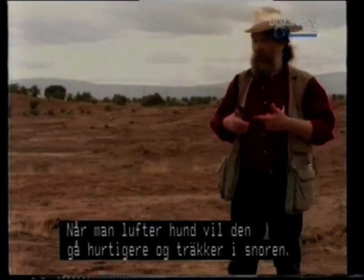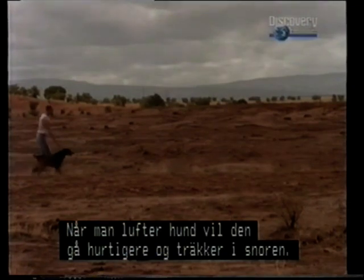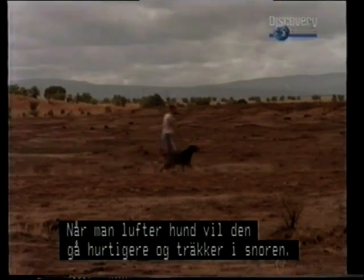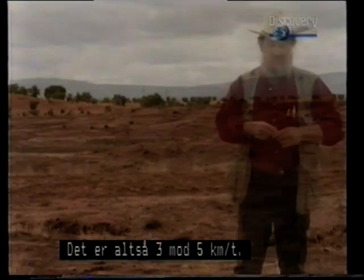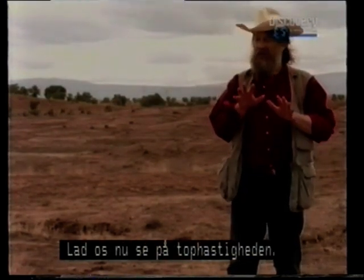Go for a walk with your dog. The dog wants to be faster. It's pulling on the leash all the time. 3 miles an hour versus two. There's another built-in speed. This one's real interesting.